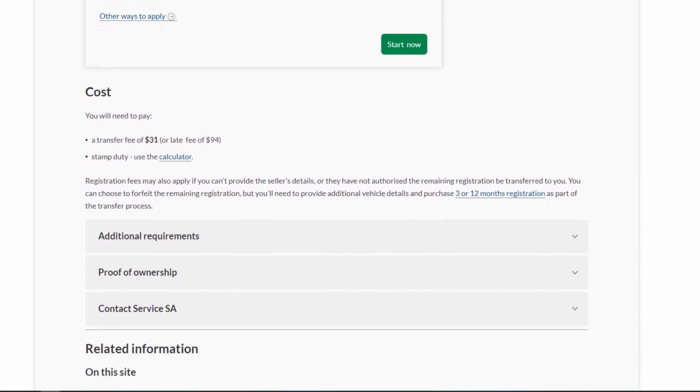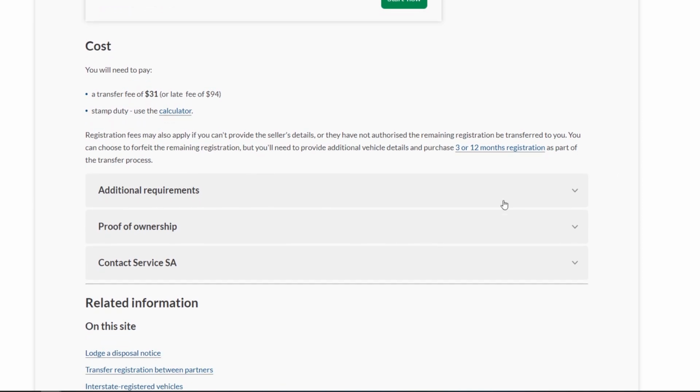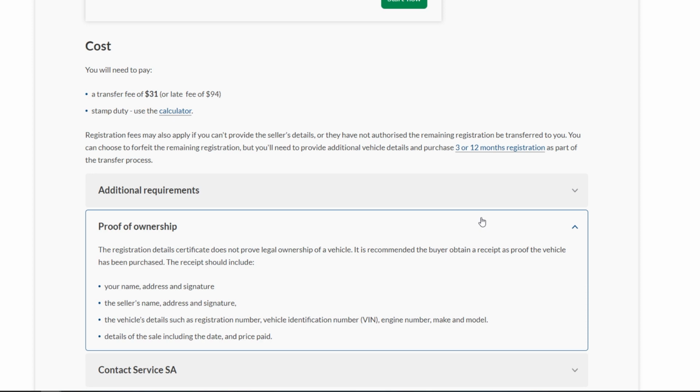You will need to provide them with a receipt once, and I'm going to say this very clearly, once they have paid in full for the vehicle. And this receipt should include the following at least. It should have your name, your address, and your signature. It should have the buyer's name, their address, and their signature.